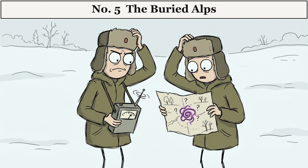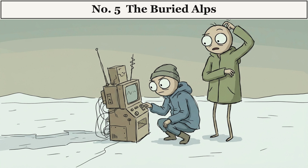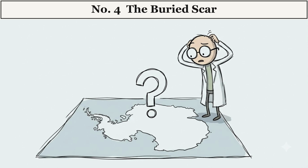In 1958, the Soviets found the anomaly with gravity. In 2008 and 2009, AGAP mapped the range with airborne radar, magnetic, and gravity surveys through up to 4.5 kilometers of ice. Number 4. The buried scar.